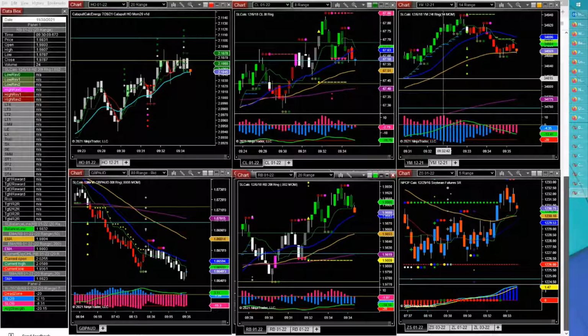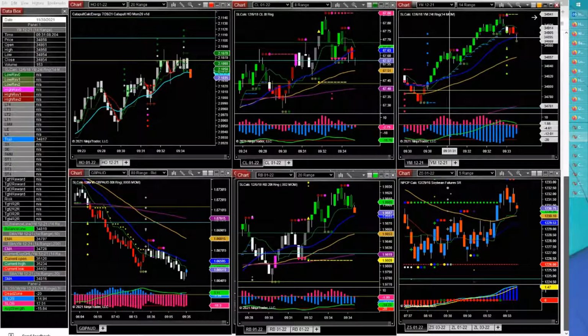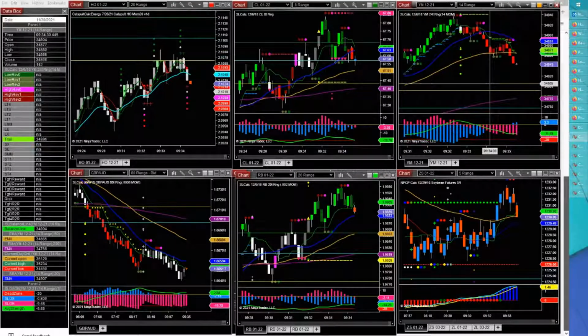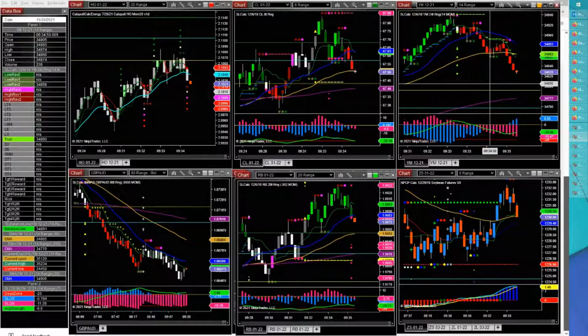The YM was one and done on the short. The long actually turned out to be an even better trade after that, hitting all 4 targets and actually trailing up beyond target 4. But that would not have been a trade plan trade. And now I'm successful shorts. Spotlight being very successful on the YM this morning.